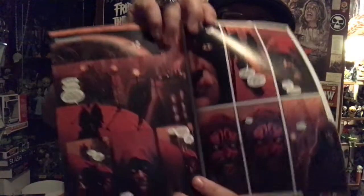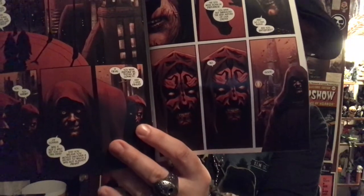Excellent character. Really love that character, Darth Maul, and I'm hoping that they maybe find a way to bring him back to the Star Wars universe. I think that would be fantastic. But yeah, just the art in this is pretty cool. So you can see him right there. Those are cool. So yeah, looking forward to reading this one.